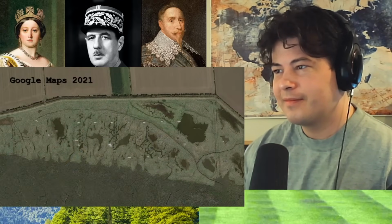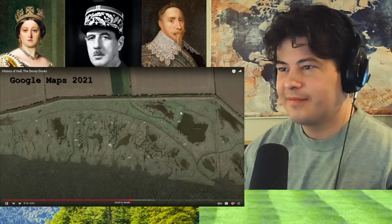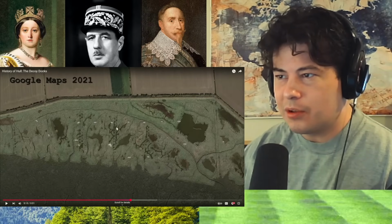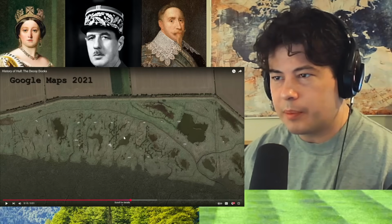So they didn't need the entire area filled with water. They just needed these little ponds filled with water. Genius. And are some of these... So you can still see like where they dug out the ponds, but are some of these other areas where they're water filled in where Germans dropped bombs?